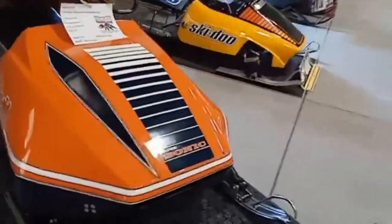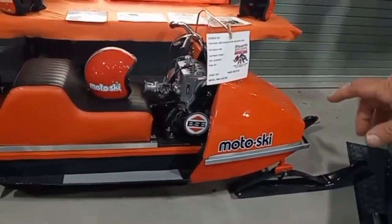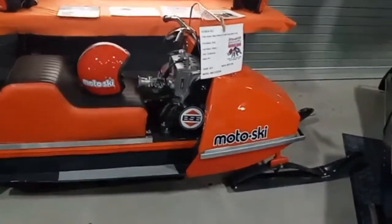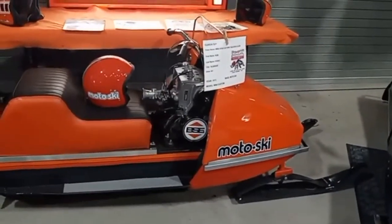Then Ronnie, for the mini sleds at the show here, Ronnie put this mini motor ski together, had the seat made, and put the engine in it, just to show here at the show for the National.